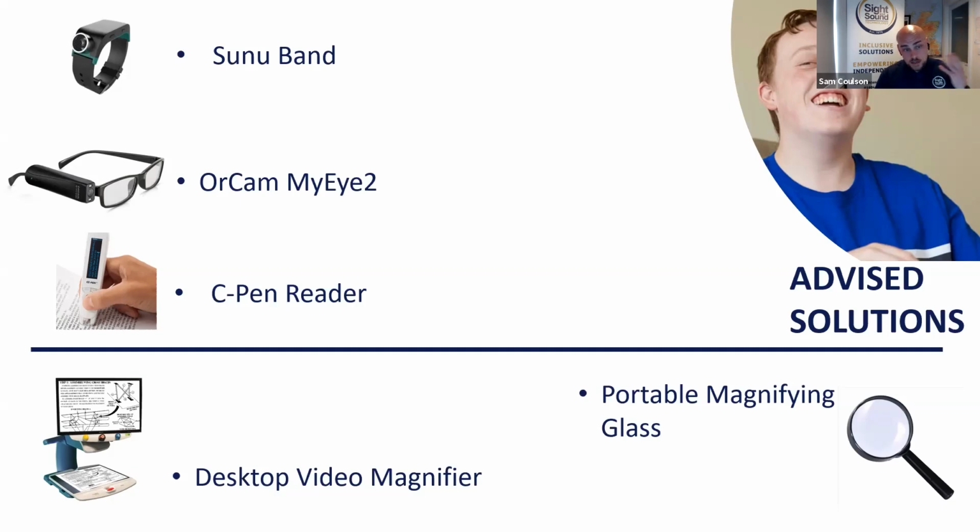The OrCam will do facial recognition from 15 feet, as Carl said. It will scan and read printed text. It's portable and relatively easy to use. It requires the user to either tap the side of the OrCam, or you can use gesture by pointing to the text, and it will pick up the tip of your fingernail and scan the text on the page. So we felt this would be perfect for somebody like Jake.